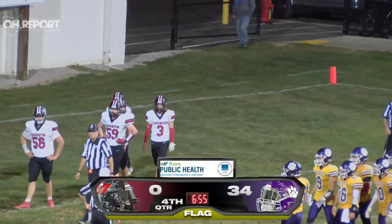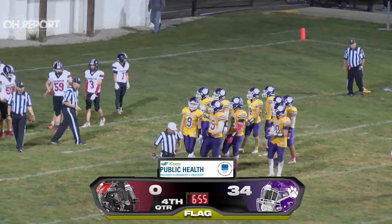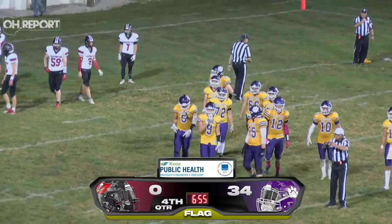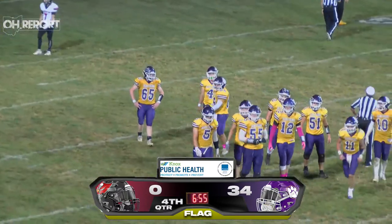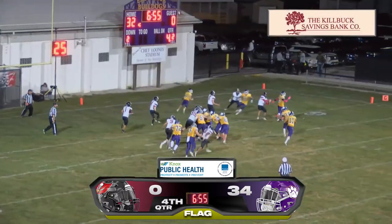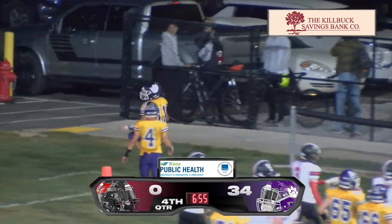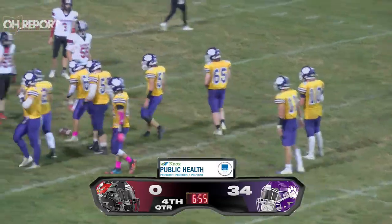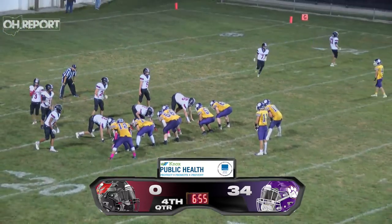Looks like the umpire's getting the decision. It is a block in the back against the Bulldogs. And so another personal foul penalty. And this is a mean Bulldog team, both on offense and defense, really priding themselves in sticking those hard hits. This time, just a little bit more ambitious. And they're going to go for two.